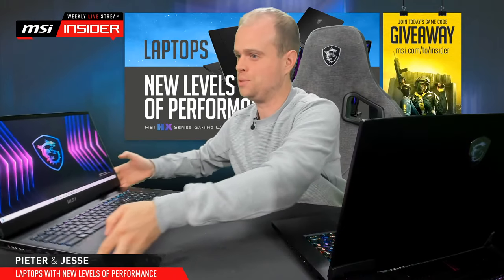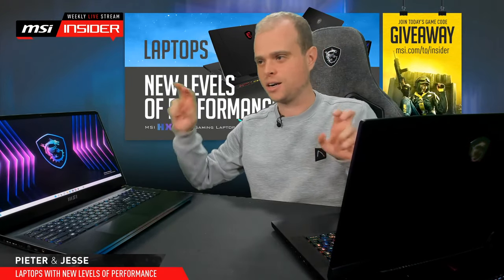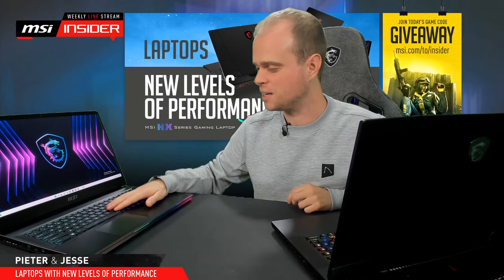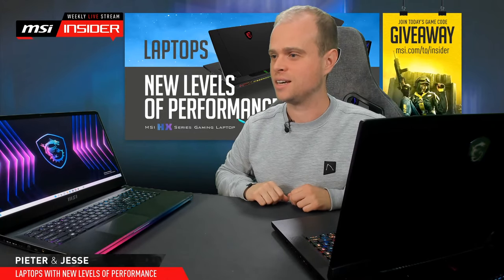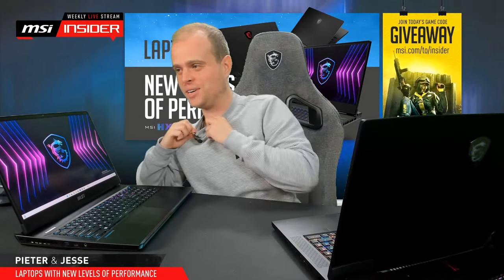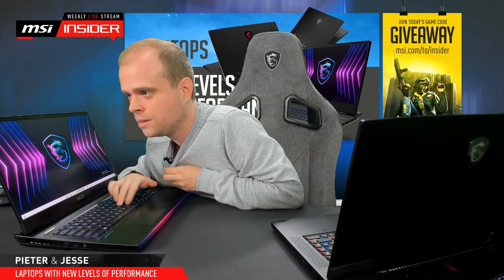I'll put this away. This is the GE, which has a conventional keyboard. You need to lean close, by the way, because Jesse is going to use the lapel mic on him to give you the sound. I'm going to try. Exactly. Okay. So this is the regular keyboard.